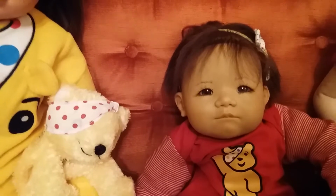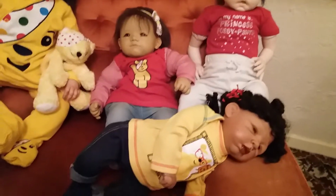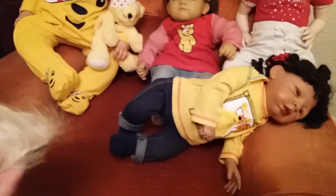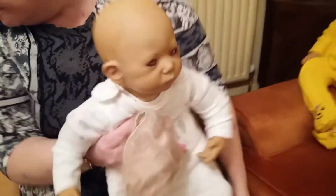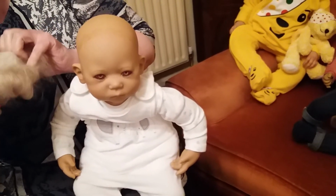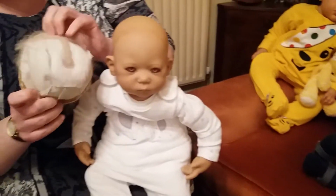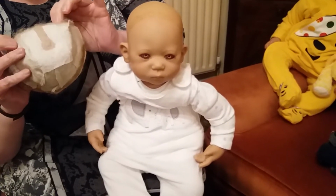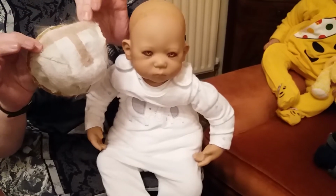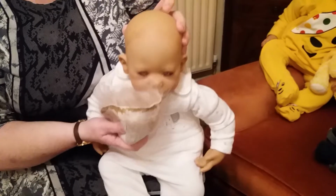Anyway, I said I was coming on today to show you how to put a wig on. So here we have little Miss Liz sitting on my knee, and we have taken off her hair. And basically this is her hair. This is the front bit, because I remember this from taking it off. The bit across the top and down like a T, and this is the centre.